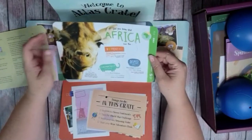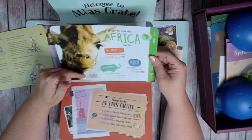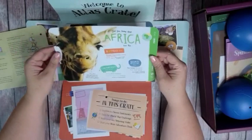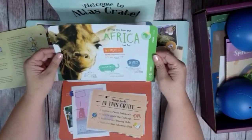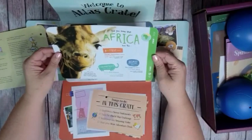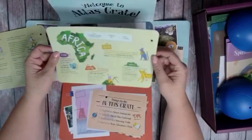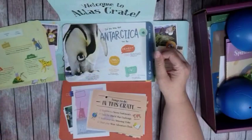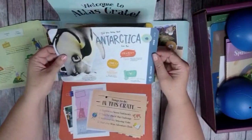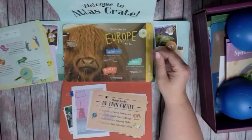So Africa, African giraffes are the tallest. Oh, and a group is called a Tower of Giraffes. That's cool. My oldest daughter is very into giraffes right now. We got to feed a giraffe at the zoo in March. So, you know, just telling you. So it's just got some facts about that. And then Antarctica, you get some facts about there.